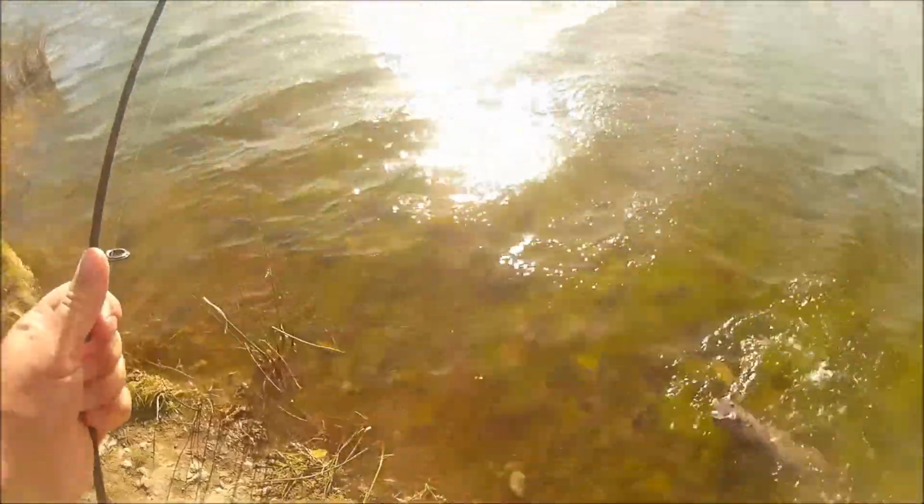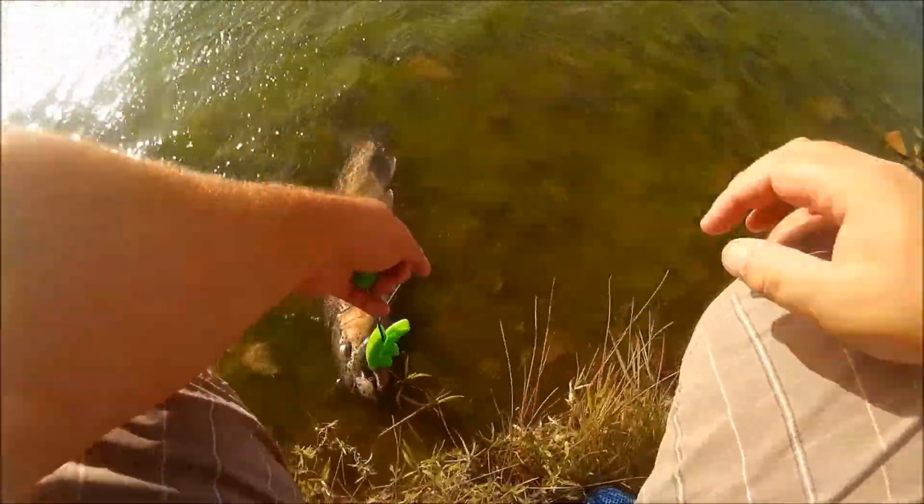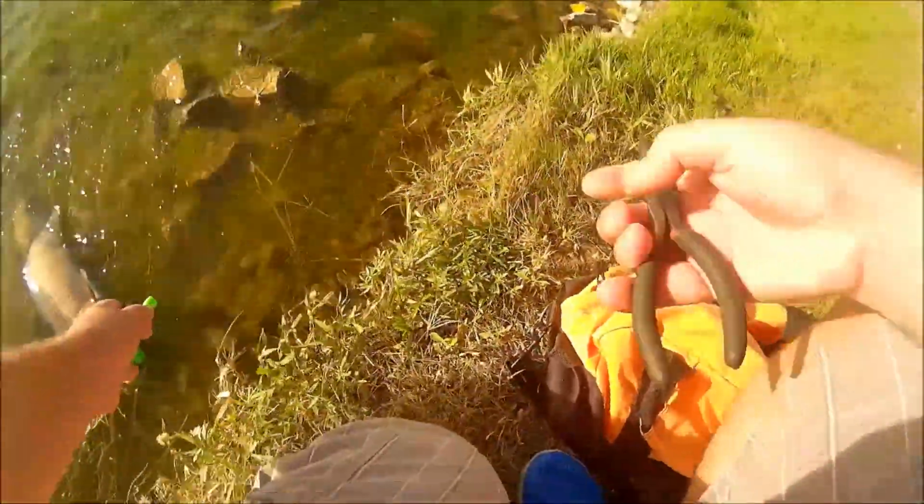This wind is kind of miserable to be out in, even though the weather's pretty warm. Looks like we got a female this time. Another good trout. Pretty close to the size of the last one that we caught. Get my pliers and get this fish loose. Get my crankbait off.